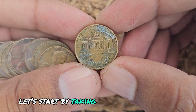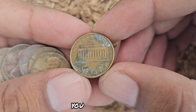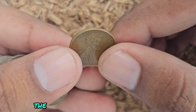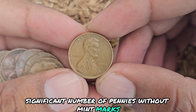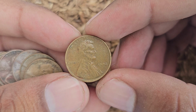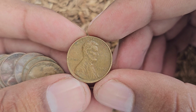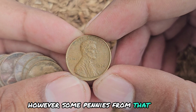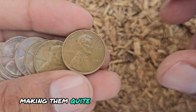Let's start by taking a closer look at the 1994 Lincoln penny itself. You see, in 1994, the United States Mint produced a significant number of pennies without mint marks. Mint marks are small letters that indicate where a coin was minted, such as D for Denver or S for San Francisco. However, some pennies from that year mysteriously lack these mint marks altogether, making them quite rare and intriguing to collectors.